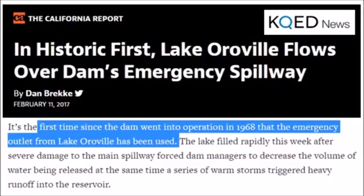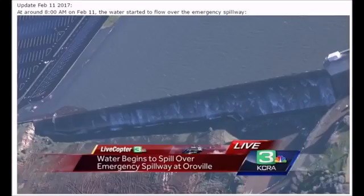The spillway hasn't been used since 1968, nor inspected for usage. They never intended for the parking lot to flood and actually be part of the spillway. They thought they had it under control earlier today.